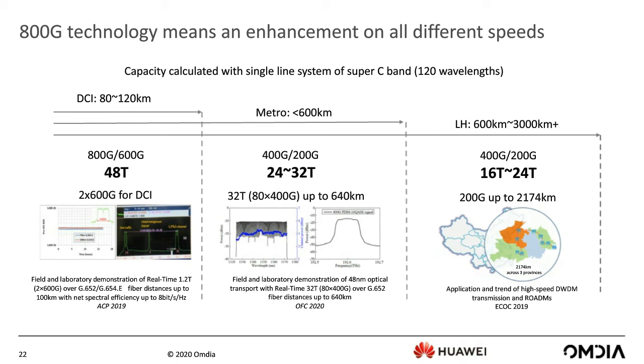And we do get a line side transport for DCI reaches, so 1 or 2 spans with 800G lambdas, while on the other hand, the lower rates get a boost in terms of transmission reach. So using 800G modems, it means we actually get 400G lambdas into metro and long haul.